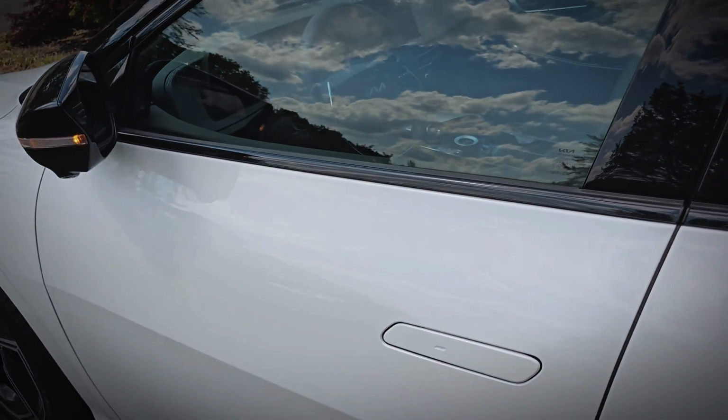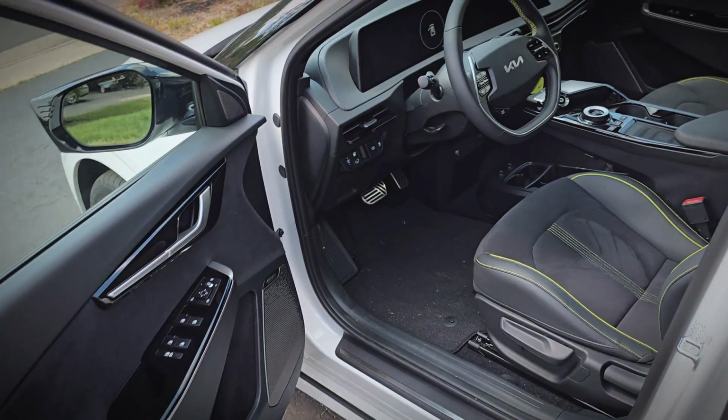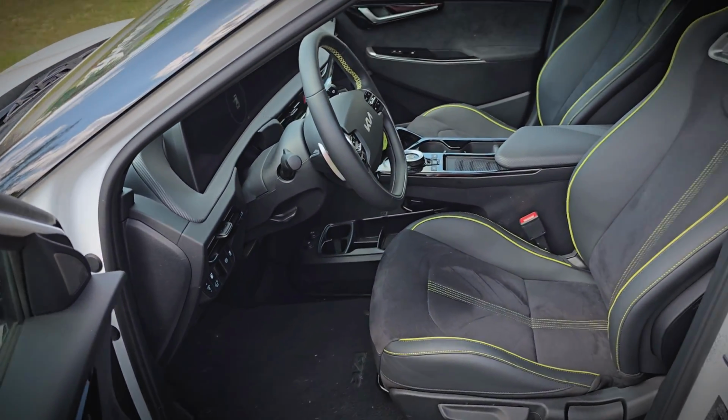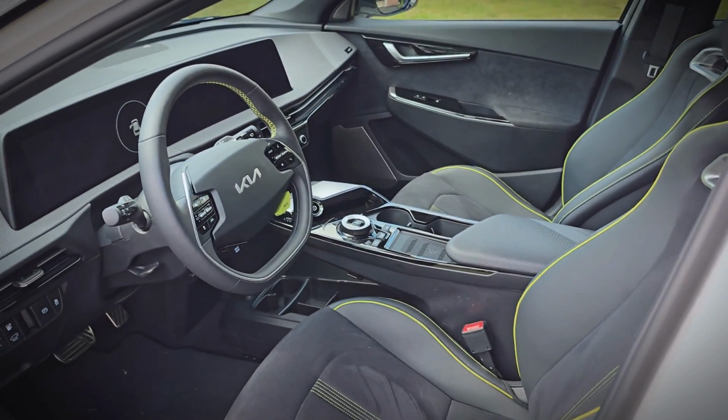I do like the auto-presenting door handles. I didn't really have a problem with the previous ones, but the fact that these automatically open when you walk up to it is actually really convenient, more convenient than I was expecting it to be. And yeah, like I said, I'm really excited about it.